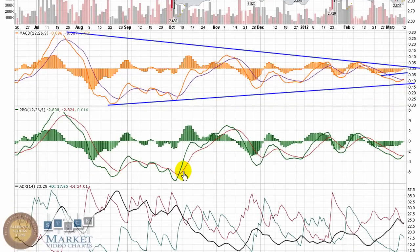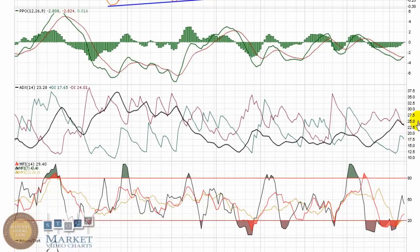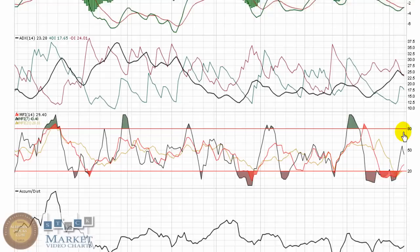Coming off some PPO ADX pinches. PPO still trending upward in the broad picture. ADX registering around a 23. That's pretty neutral. Negative DI flattened back out with yesterday's movement. Again, not getting a lot from the ADX.